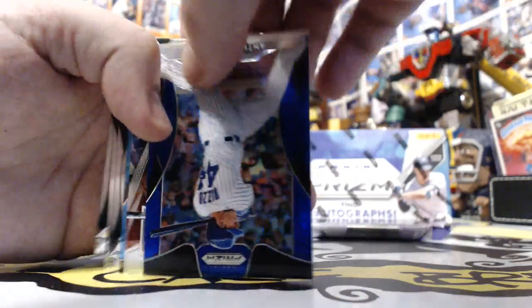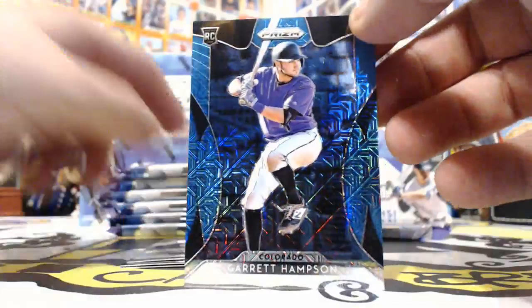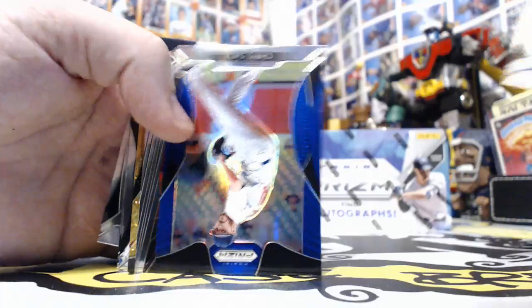Anthony Rizzo, blue. Whit Merrifield, Illumination. Garrett Hampson, Blue Mojo, rookie for the Rockies. All right, numbered to 399. Amed Rosario, Ketel Marte, tier 3. All right, we got a blue Chris Sale.